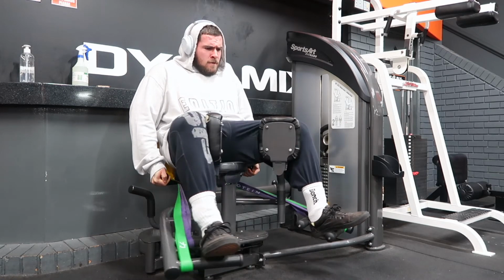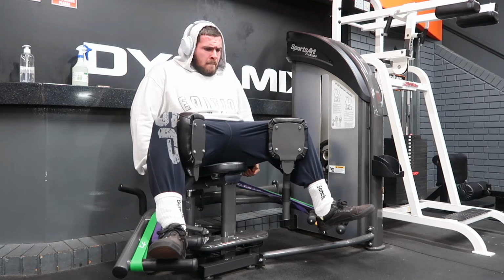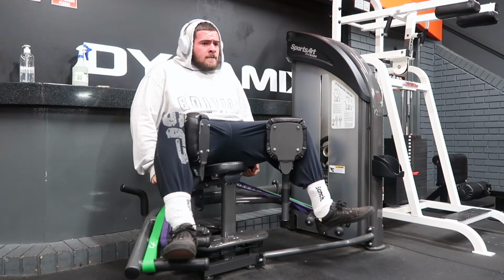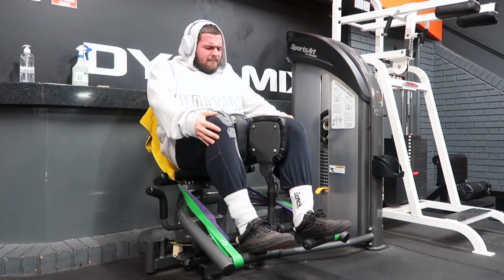So I do this for 2 sets at the beginning of every leg session. One set between 6 and 12, and then the second set above 10. It could be anything, 10, 15, 20 reps, as long as it's above 10 reps.